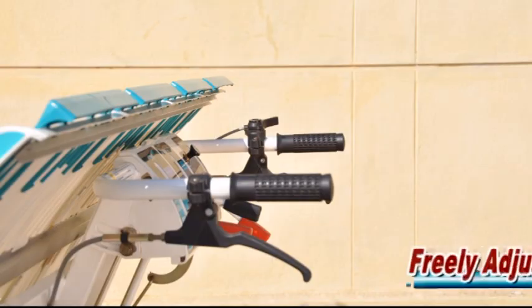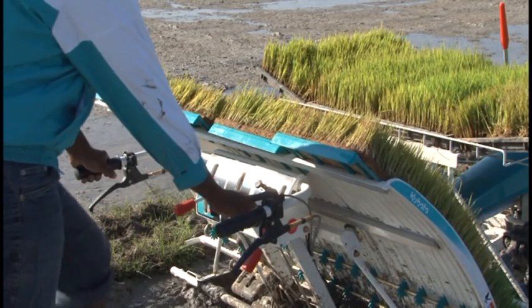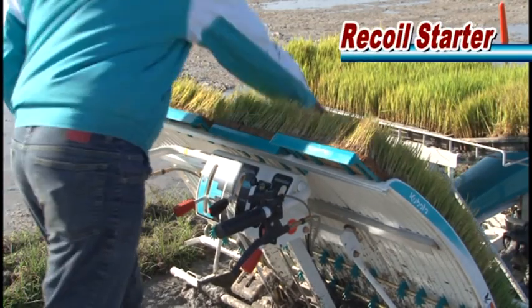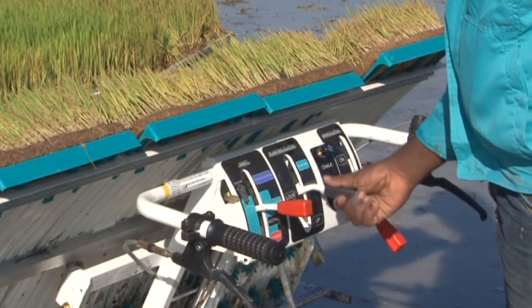The 4-liter fuel tank with its 64 millimeter wide fuel tank port enables hours of continuous operation with fewer halts for refueling. 4 additional seedling mats can be placed on the spare seedlings platform, enabling smooth and efficient seedling replenishment for long periods of continuous operation.